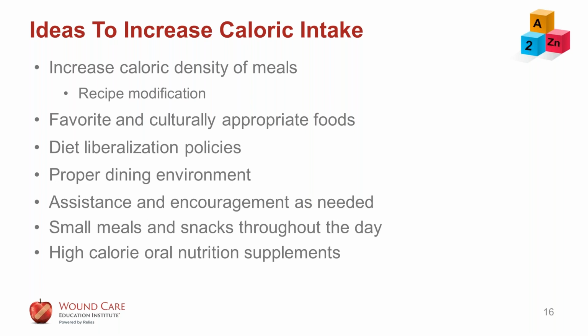In long-term care, particularly, getting people out of their rooms for meals to a dining room where they have maybe more supervision and socialization can encourage people to eat better. Providing assistance and encouragement, small meals and snacks throughout the day. And if with all of these things you're still not getting enough calories into someone, you can use a high-calorie oral nutrition supplement. These are your canned or bottled, usually high-calorie, high-protein drinks that can fill in the nutritional gaps for somebody. So you really have to try all different angles, again, depending on what's happening with your particular patient.